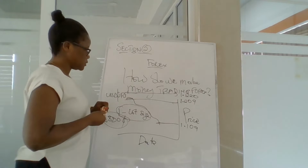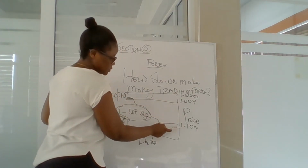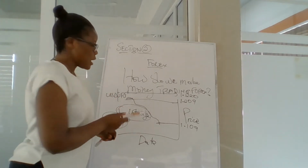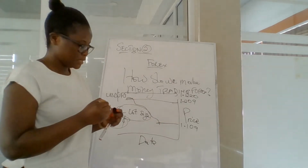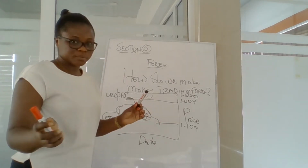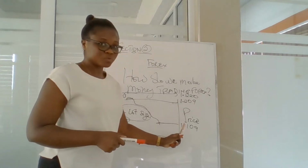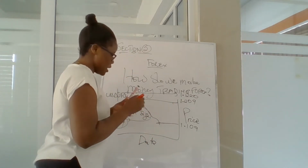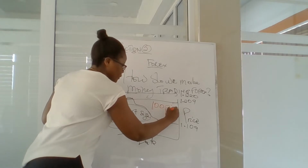So let's calculate the number of pips you get at the end of the day. This is the entry price, and you are selling USD/JPY at a TP of 1.10. Let's say that. Your calculation is still simple. You minus 1.120 minus 1.10, and that will give you 100 pips.